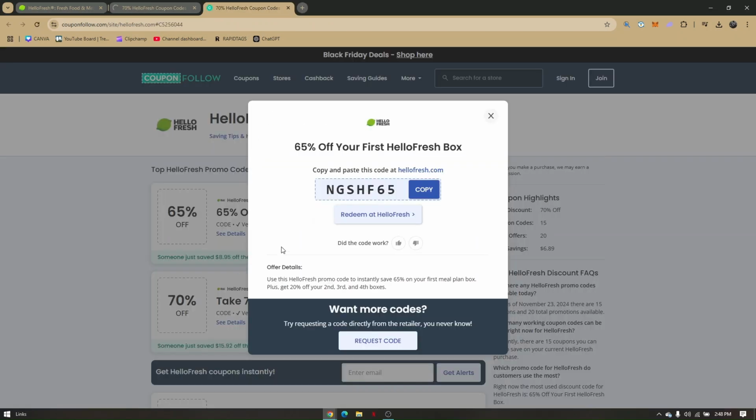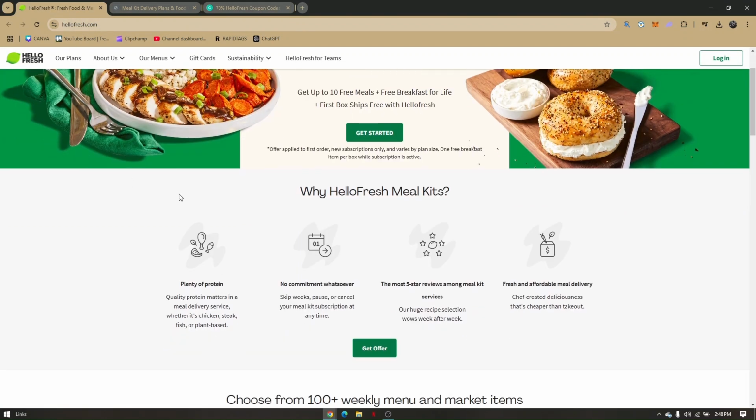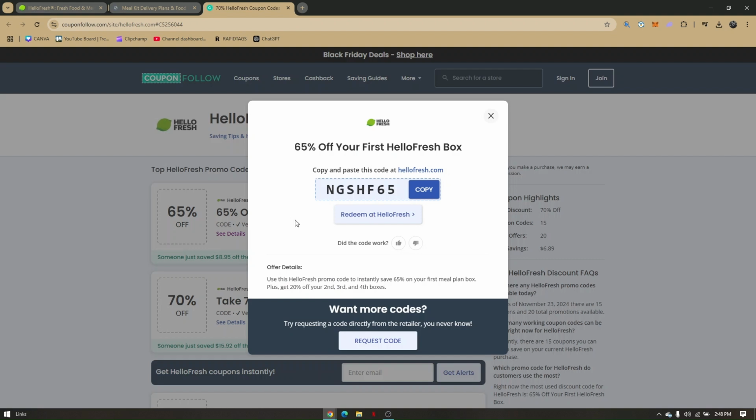For example, this one. Now, some of the codes are requiring you to do maybe a bit of a task for you to be able to get the code. Now, some of the codes you can immediately get. So all I have to do is to copy this code and go back to HelloFresh official website, place an order, and enter the specific code given to you from Coupon Follow. So that's it. That's how you get the best promo code for HelloFresh.